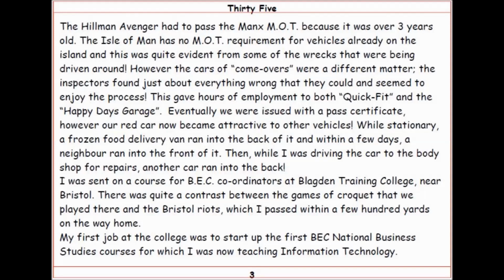I was sent on a course for BEC coordinators at Blagden Training College near Bristol. There was quite a contrast between the games of croquet that we played there and the Bristol riots, which I passed within a few hundred yards on the way home.